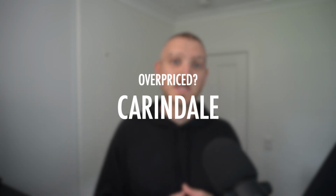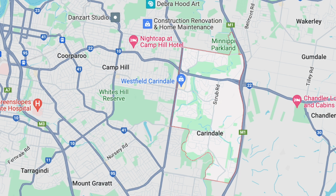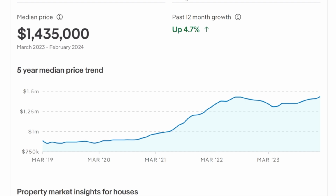The next suburb on my list is Carindale. Carindale for a long time has been known as a very expensive area. It's got the big houses, the gated communities, the swimming pools, the pool rooms, some extra space in those homes. They're big homes on big blocks. The median price point is $1.435 million at this point in time. And you can see here, the past 12-month growth is up 4.7%.